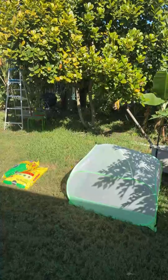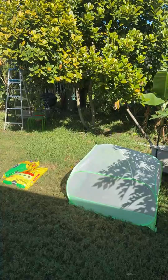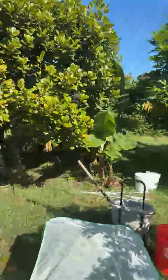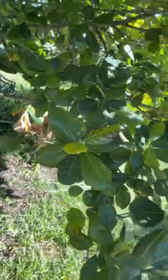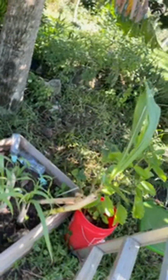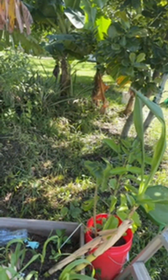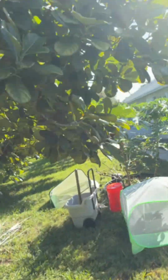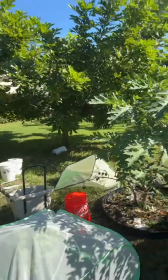Okay. All right. So that's that. It's gone. So let's go look at the rest of the garden. Then let me look over here at the new banana flower that I saw from the other side. It's up in the corner. It's hard to see from here too. Let's look over here. Can't see it from here.